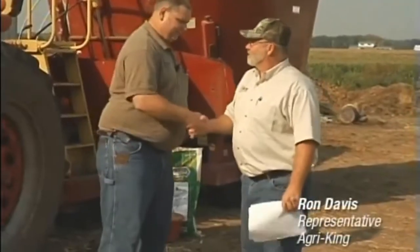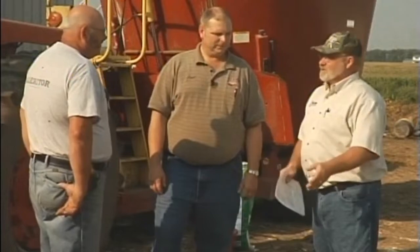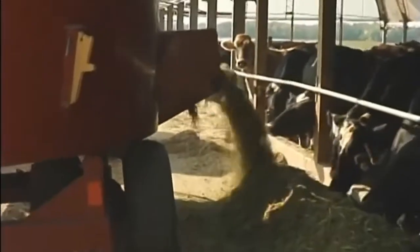In fact, AgriKing has seen the bioavailability of their feed increase, when coupled with the water, for dramatic results. Had some great forages going in there. Combination of this nutrition and the water, I think we're going to just keep moving forward.